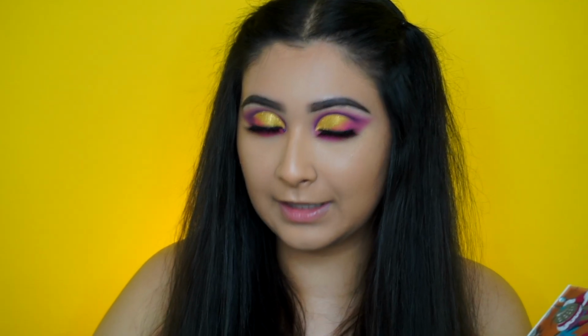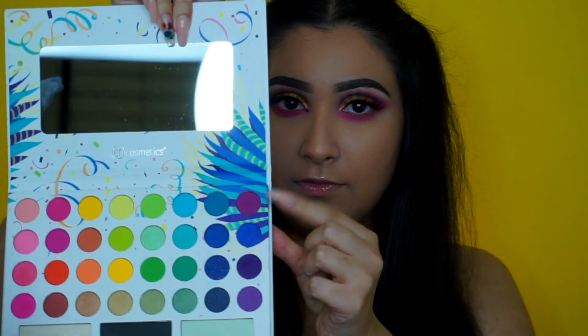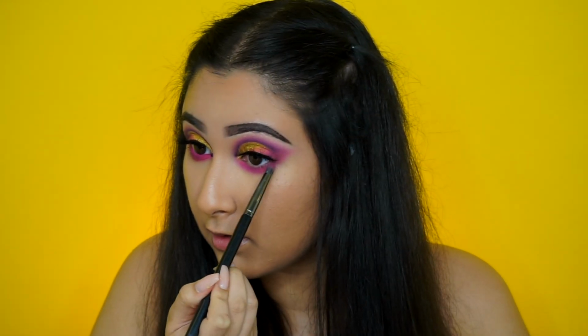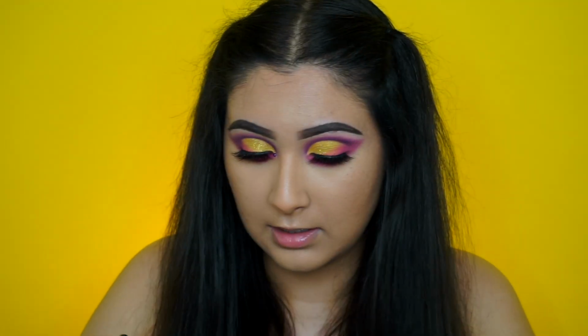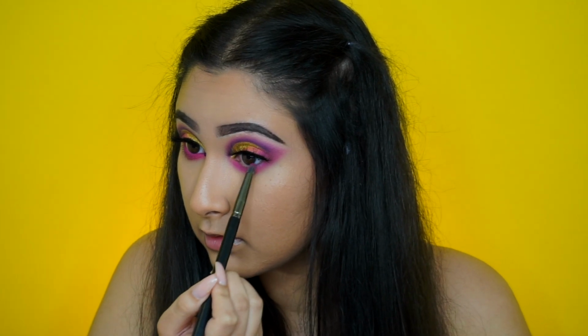I'm also going to go back in with that Be Bella brush and take the first shade right here. This is going to go on the outer corner of the lower lash line right here, and then connecting it back. And this is very light. You're not applying too much of this.